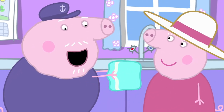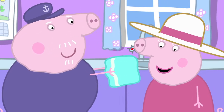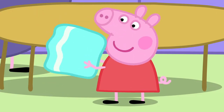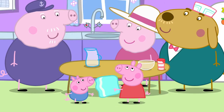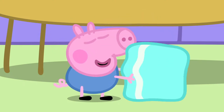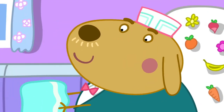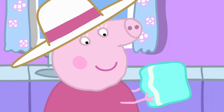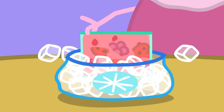Now for the fun part. We shake it up and down for 5 minutes. You can start the shaking, Peppa. Ice cream, shake, shake, shake. Ice cream is what we make. Very good, Peppa. Ice cream, ice cream, shake, shake, shake. Ice cream is what we make. One last shake from me and I think it might be ready. Did it work? Yes.